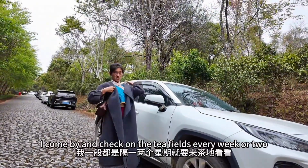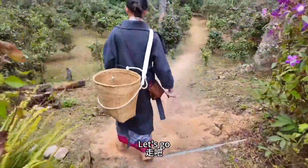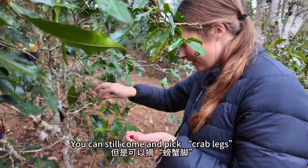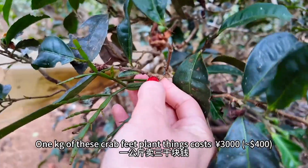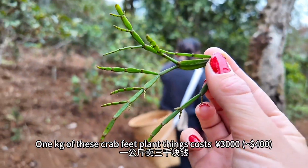And even though it's not actually tea growing season right now, you can still come and pick crab legs. 1 kilogram of these crab feet plant things costs 3,000 renminbi.